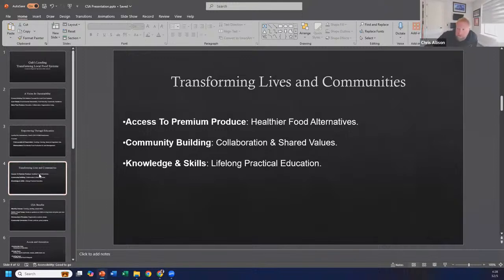So next is the community. Transforming lives and building the communities. Big things here is access to premium produce. There's nothing added at Gulf's Landing to any of the produce. It's all natural, which we're going to teach everybody else how to do in their backyards. Eric, you have your own food forest on your balcony in an apartment that's 10 by 10, and you have more fruits and vegetables out there growing than the grocery store.